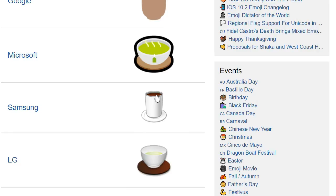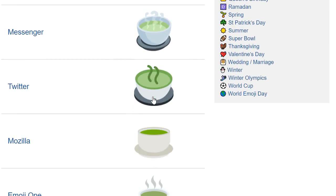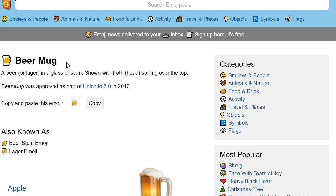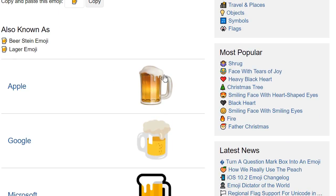Not Samsung's, though. There are some simple edits of the other tea emoji lower down, but Twitter made a mistake and coloured the rim of the cup in green. What a mess. Apple got this. And wash that down with the beer mug emoji, with the glorious return of handles, which Apple seems to be making a point of with this huge one.